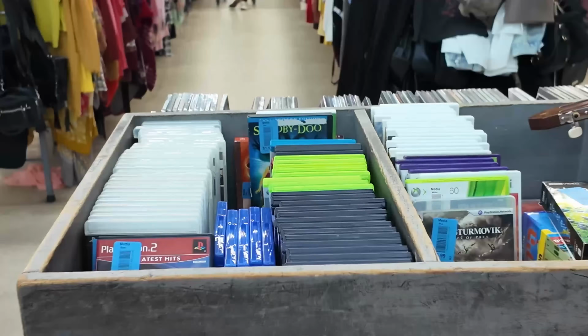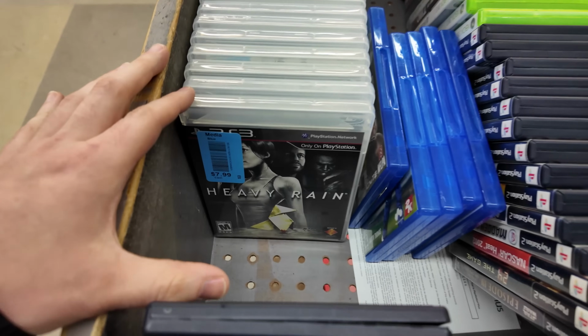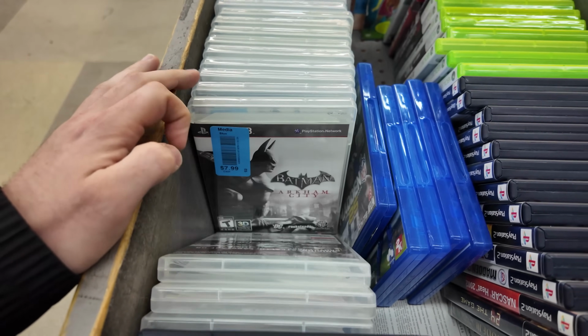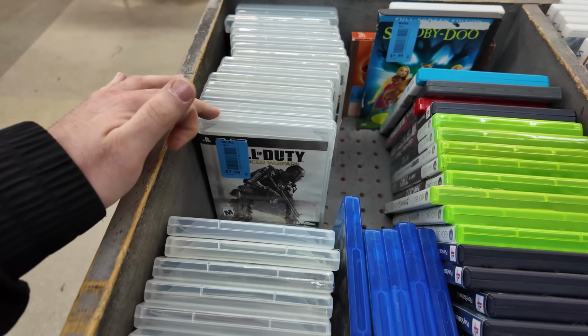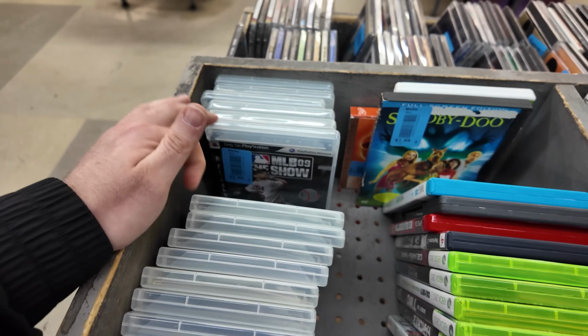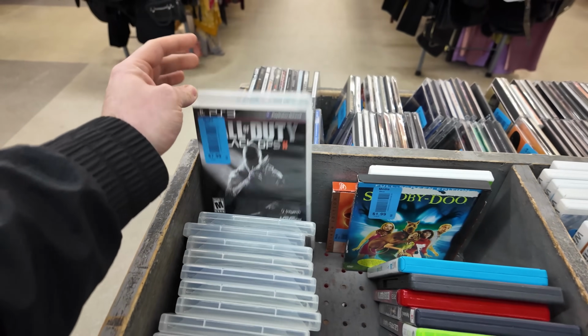Let's do it. All right, we came inside and they have a bunch of video games here. The only issue, $8 a pop on them. And there's nothing in here that's too special. Some of the sports games are $3.99, but everything else is $7.99. And as you guys can see, there's really nothing amazing in here. Call of Duty Black Ops 2 isn't bad, but again, $8.